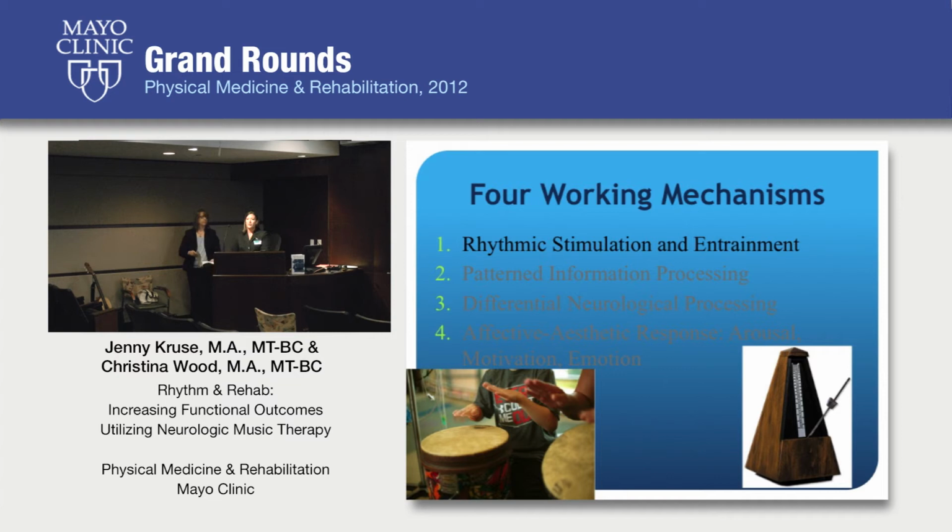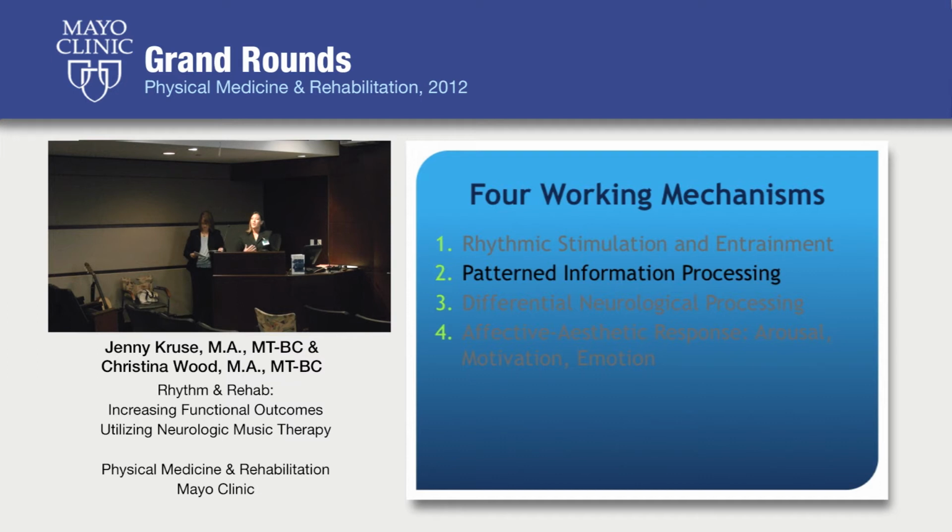So the second working mechanism is pattern information processing. Essentially, this is dealing with timing again, and timing is a key component in neural information processing, particularly in regards to how we learn, perception, and learning in general. So music can provide that timing structure to promote learning, particularly cognition and language, and then, as we were just talking about, with motor.